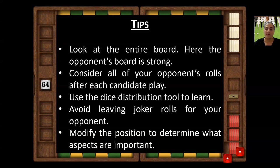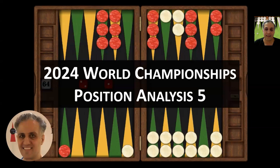Then you can modify the position to determine what aspects are important. Here we saw the strength of the board was important. So that was another position analysis from the 2024 Backgammon World Championships in Monte Carlo, Monaco.